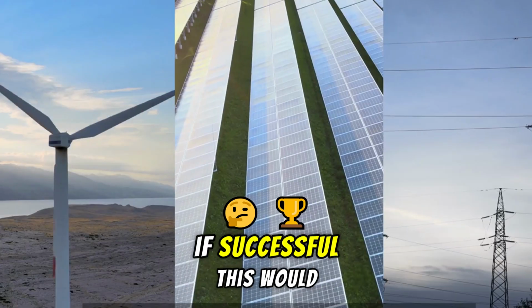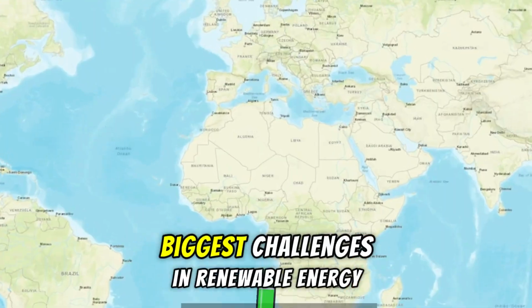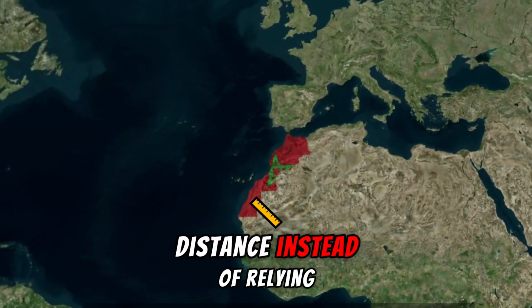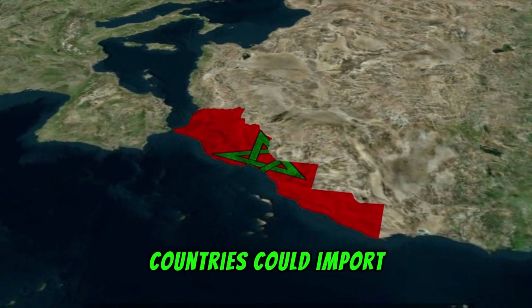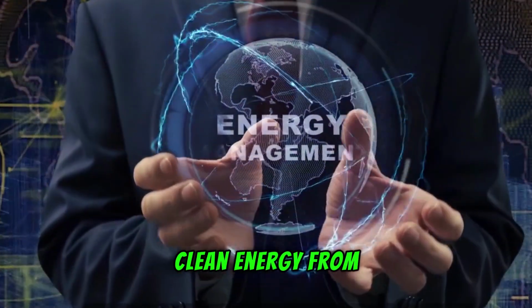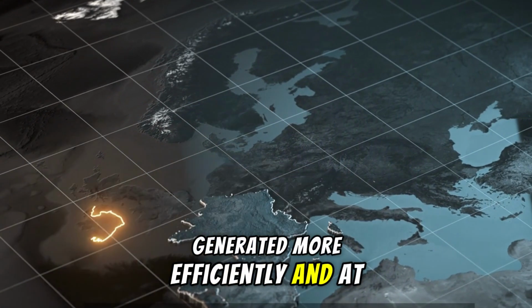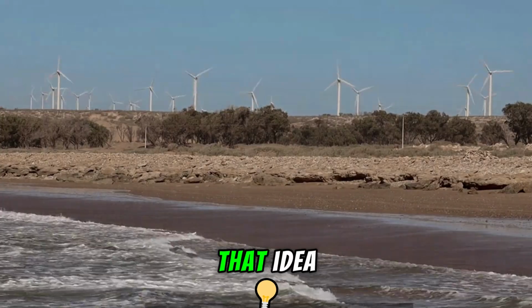If successful, this would be a game changer, because it solves one of the biggest challenges in renewable energy: distance. Instead of relying only on local production, countries could import clean energy from regions where it can be generated more efficiently and at lower cost. And Morocco is betting big on that idea.